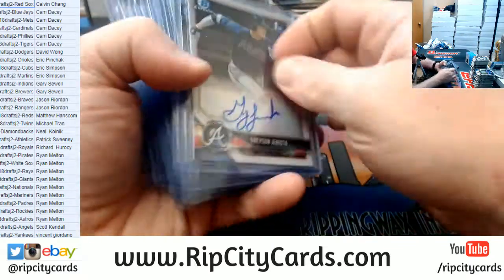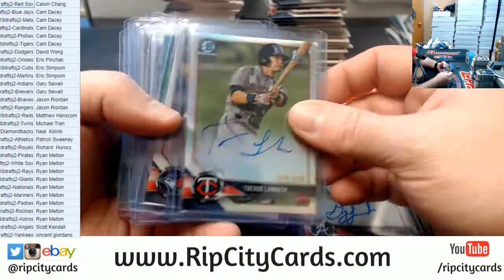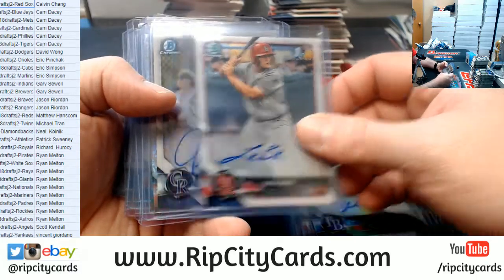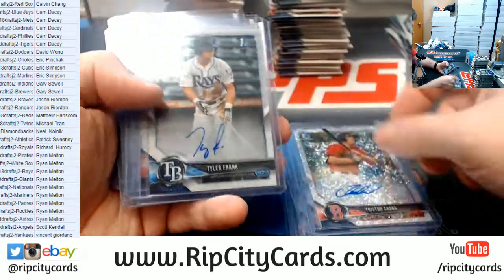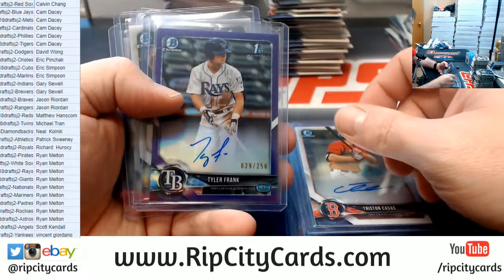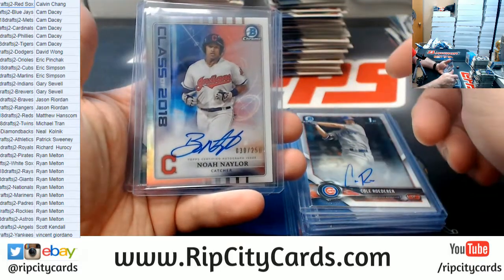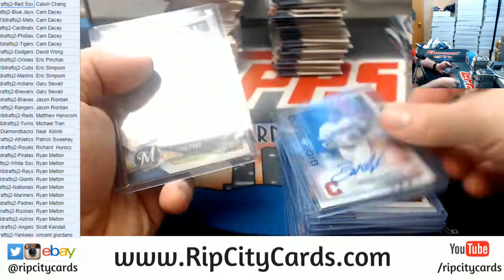And we have got autographs for the Genesta Braves, a Larnach for the Twins, Conine for the Blue Jays, a McClanahan Green to 99 the Rays, Luke and Baker Cardinals, Levine Rockies, a Casasas Sparkles for the Red Sox, good card, Tyler Frank Rays, another Casasas for the Red Sox, a Tyler Frank Purple for the Rays, Ironman for the A's, a Joey Gray Brewers, a Roeder for the Cubs, a Indians Class of 2018, Josh Naylor, Noah Naylor, that's not Noah Naylor to 250, and a Joe Gray to 499.